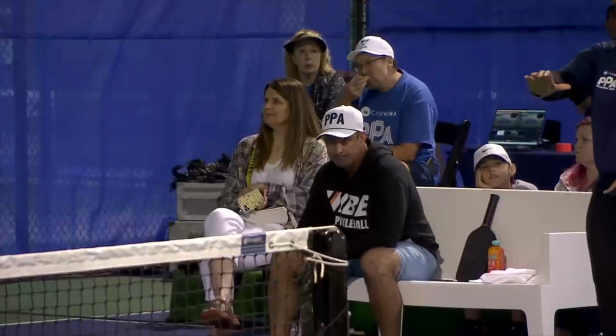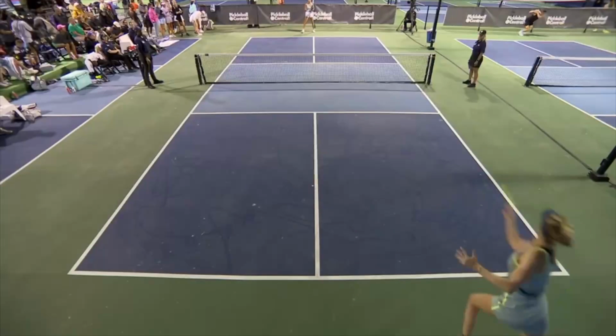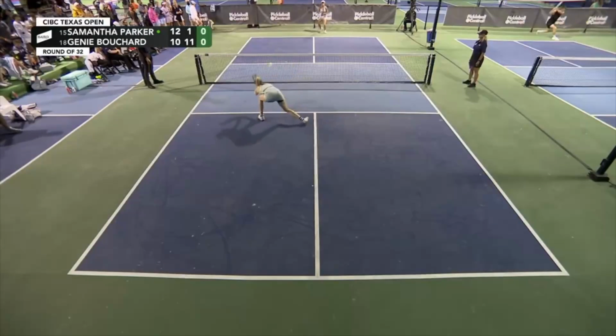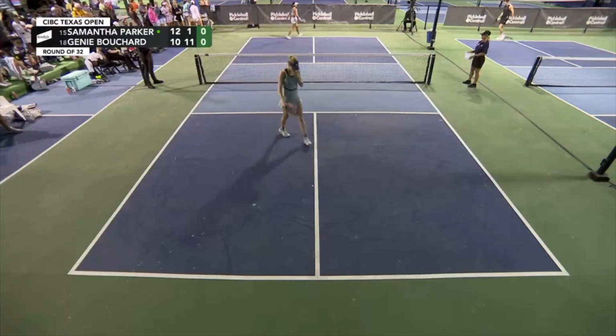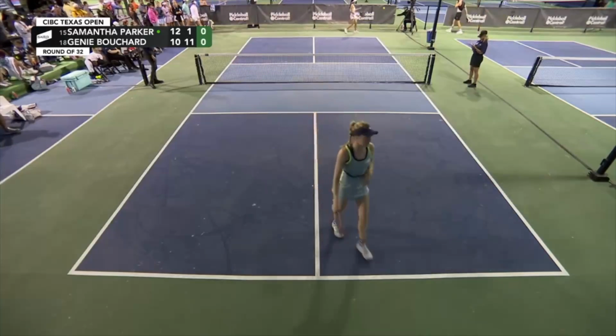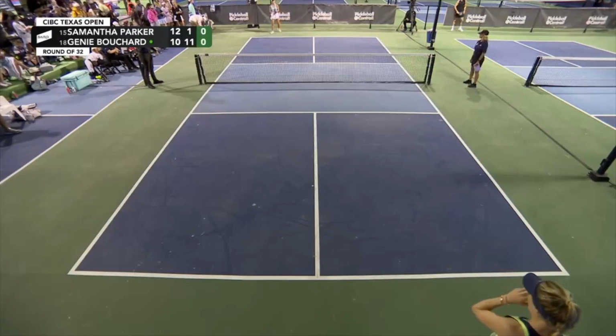Play pickleball. John Isner's going to make his debut on this grounds on Saturday playing men's doubles. Wow, okay. Yeah, good stuff from Genie up at the kitchen line. We'll be interested to see Big John Isner with little Wyatt Stone. Yes.